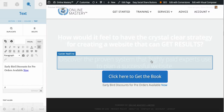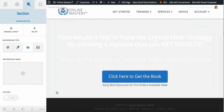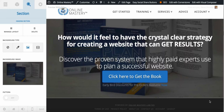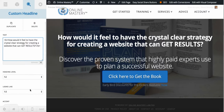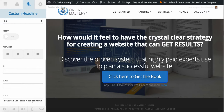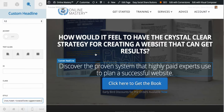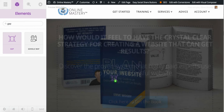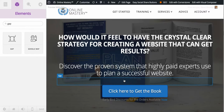So I come back now and click on a section because I want to add in my image. So background image, I've already uploaded it. I'm going to add the image, insert that to the post, and here we go. So this is what it's going to start looking like. The custom headline, I want that to be right, so just checking that is right. Everything's uppercase there, that's lowercase there. I'm probably thinking that I want a little gap in here as well, so if I just add another element, put a gap in just underneath sort of the button there, so there's a little gap.